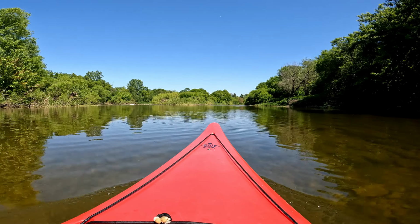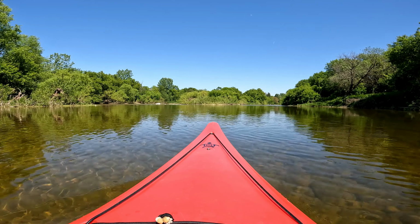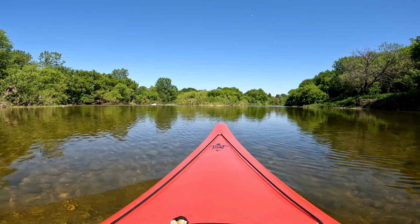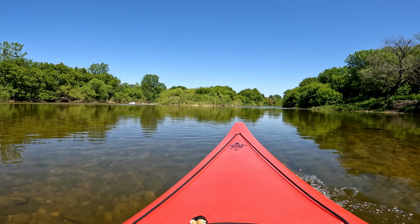All right, Gordon, which way are we going? To the right. Yeah, I think so. Remember, we're still on the left side of that island. Yeah, it's a big island. I'm glad we came down the side, though. It's interesting.